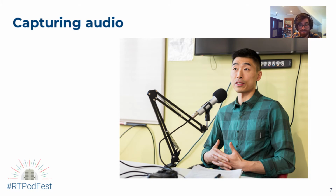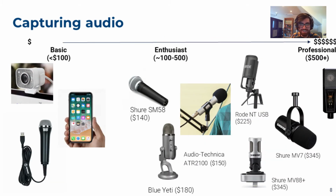It doesn't have to look pretty. It only needs to sound good. So I'll be discussing, I've just arbitrarily made this taxonomy of mics going from what I'm calling basic through enthusiast and up to professional. And this goes right off the screen because there is really no upper limit to the amount of money that you can spend on a mic. It just goes on forever.